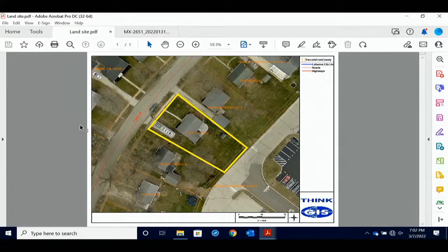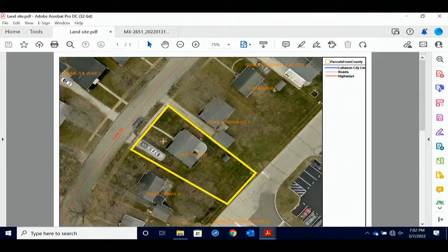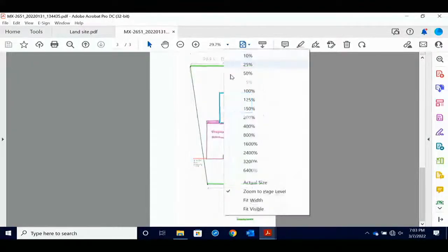So what you have before you tonight, as you mentioned, Bruce, is a lot with a configuration where the geometry really just doesn't work to add an addition. I'll zoom in a little bit on the image here. You can see we've got the home that does meet the current setbacks. The property owner is proposing an addition on the south side and to the rear of the property. And I'll pull up the rendering here that was provided as part of the application.